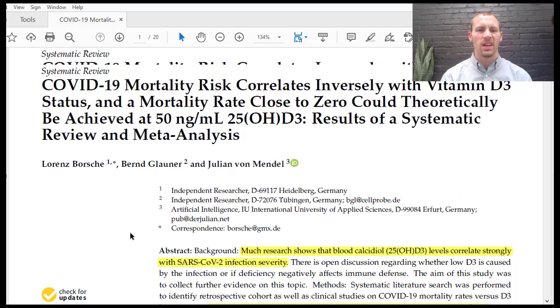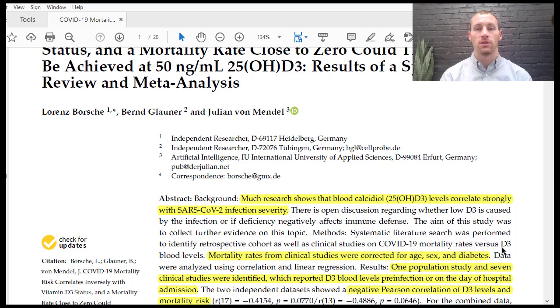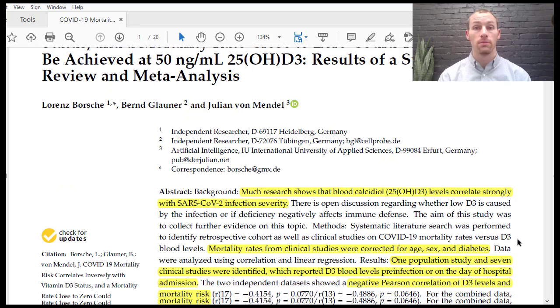And if we look at this marker, 50 nanograms per milliliter, a normal range for the medical world is 30 to 100 nanograms per milliliter for 25-hydroxy vitamin D. But this marker is a little bit higher than what's normal. If we can get our vitamin D up to that level, that is going to be much better for our chances of having a less severe outcome following COVID.